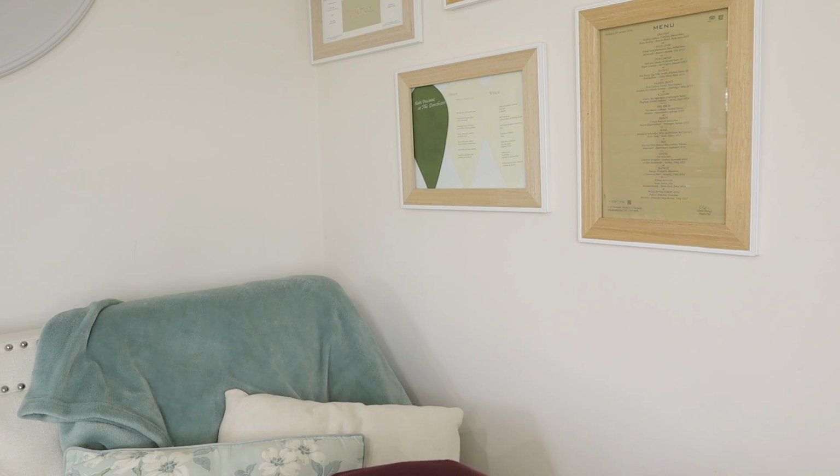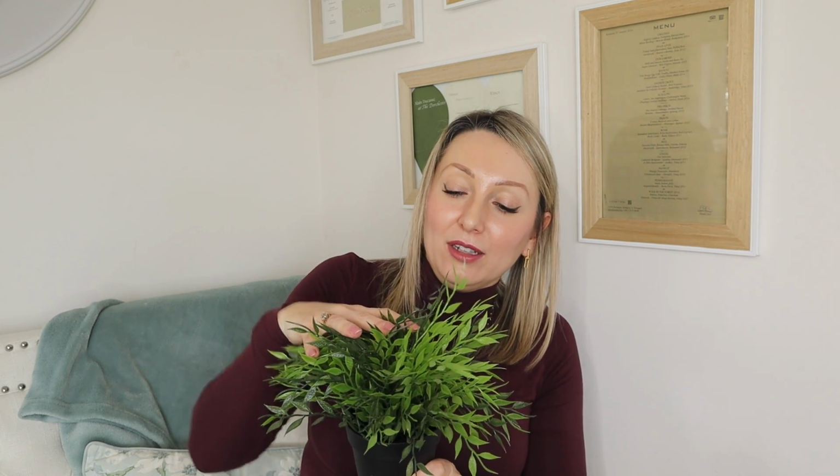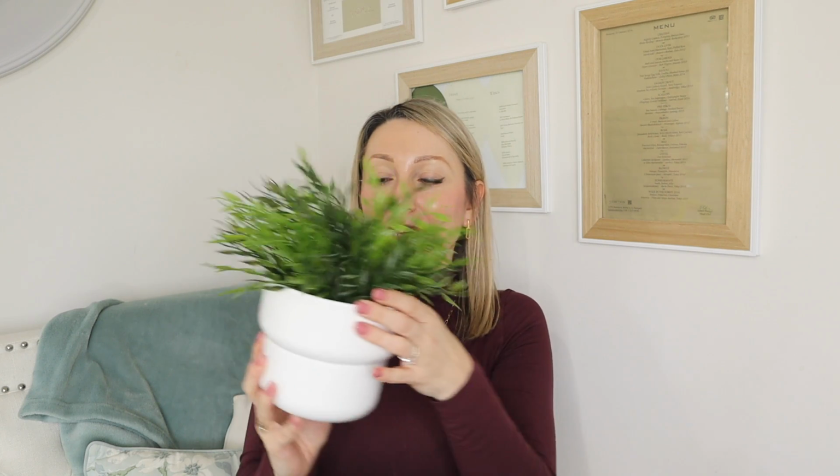What else did I get in here? I got a plant, because you can't go to Ikea without buying a little plant. I needed a new one because my last one, I don't know what happened to it actually. I smashed the pot and I don't know where the plant went, but anyway. So I got a little plant and this pot to go in there. The pot is slightly bigger, but I think it looks great. I think the pot was something like 50p or £1, really cheap anyway. That will probably just sit in my utility that I organised recently.